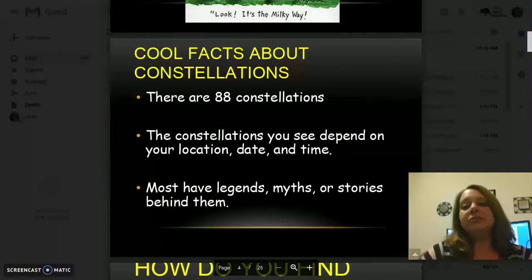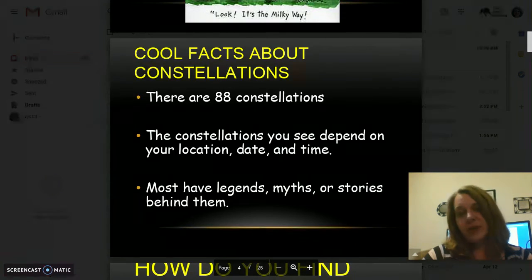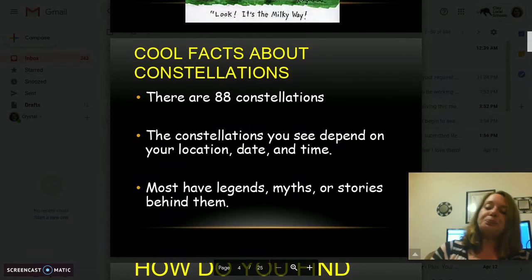So some cool information about constellations. There are 88 constellations that are named and have different stars that make them up. We can't see all of the different constellations at the same time. So sometimes what you see in the winter, you're not going to see in the summer. There are some constellations that we can see year round, but there are other constellations that we don't see at all because we're in the northern hemisphere.